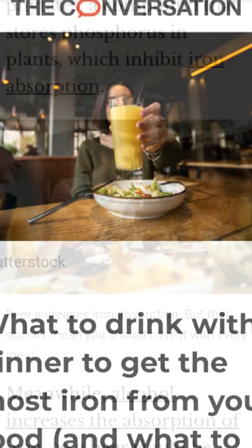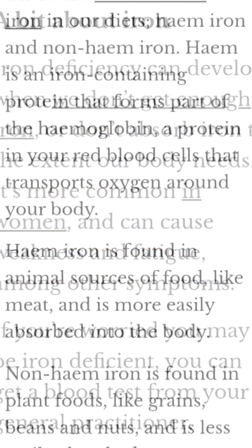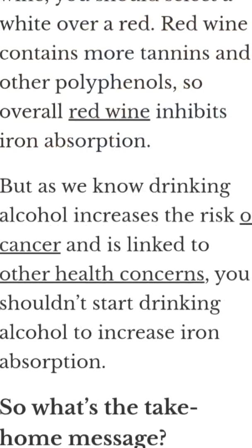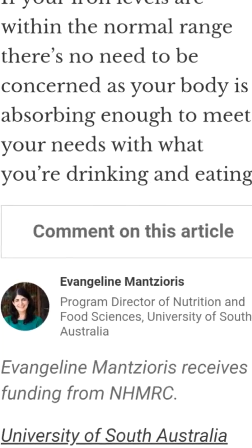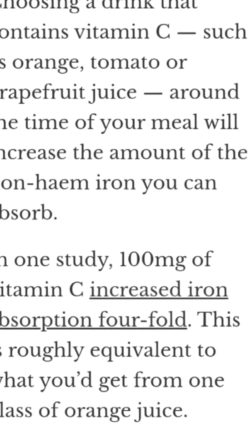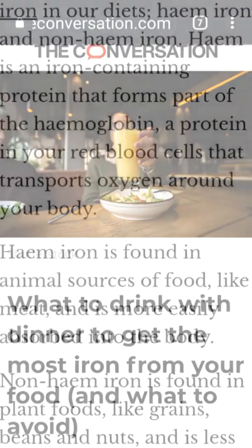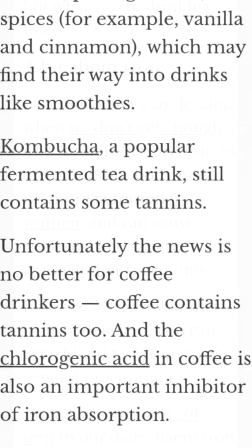Some inhibitors. Tea is a popular drink with food and is often enjoyed with Asian cuisine. But tea contains a bioactive compound called tannin, which is an inhibitor of non-heme iron absorption. Tannin is classified as a natural compound called a polyphenol. It's also found in many foods including cocoa, almonds, grapes, berries, pomegranates, and spices, for example, vanilla and cinnamon, which may also find their way into liquids like smoothies. Kombucha, a popular fermented tea drink, still contains some tannins.